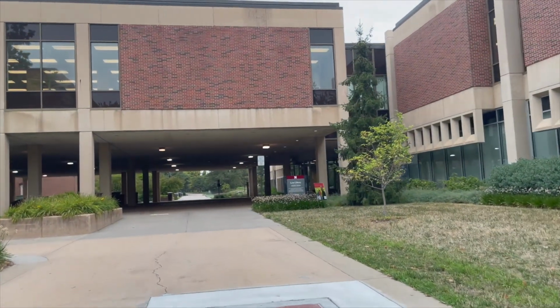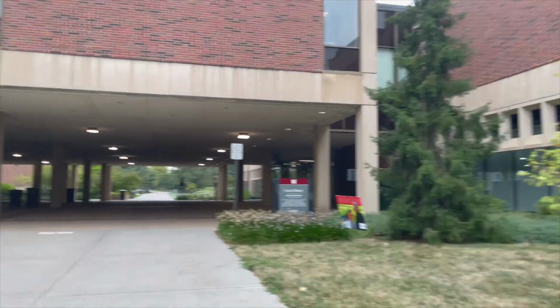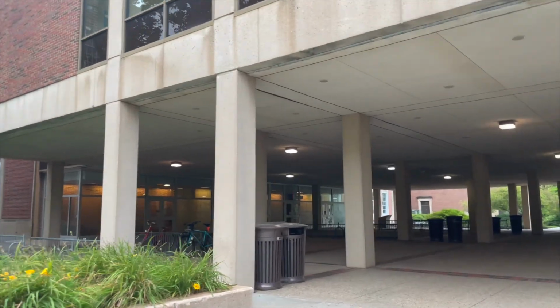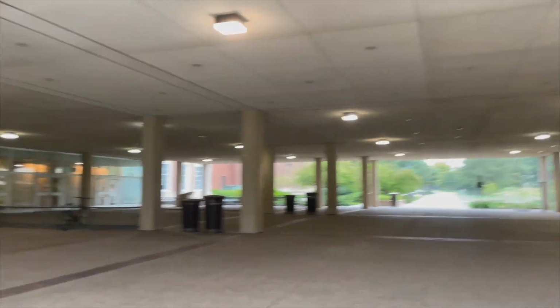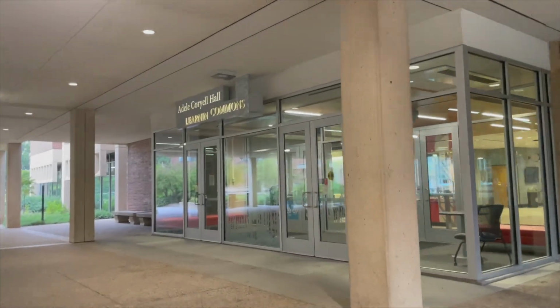Jadi tuh kita ada dua library. Yang pertama yang ini, Love Library di sebelah kanan. Terus ada juga satu lagi library di sebelah kiri. Kalau masuk ke dalam situ, it's like called North and South gitu. North Library, South Library. Nah, ini namanya juga Adele Learning Commons sih. Let's go.